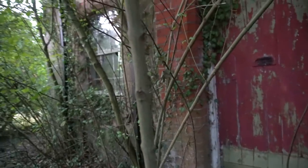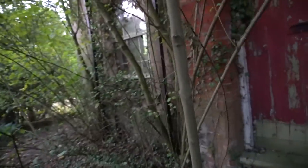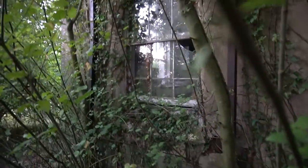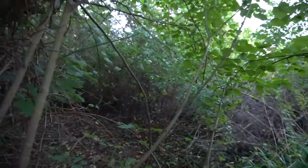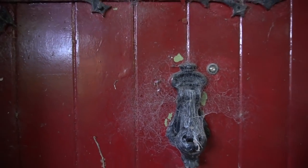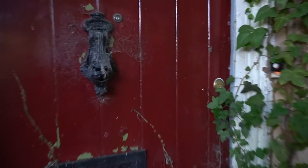There's another door there. Another part of the house. Guys, I can't even make my way around there. We need to get in this place. We need to show you what's inside. This is absolutely crazy. I love explorers like this. Look at this, it's like a church style door. It's an old schoolhouse.